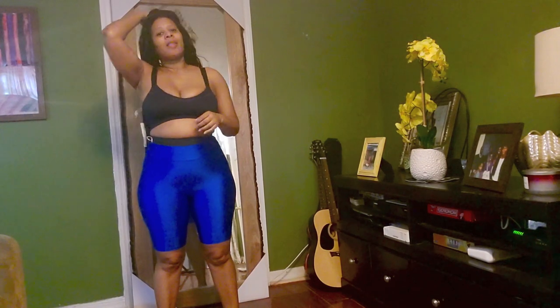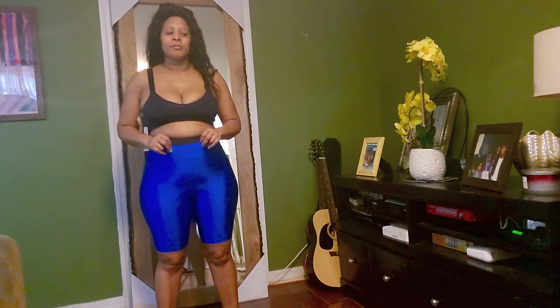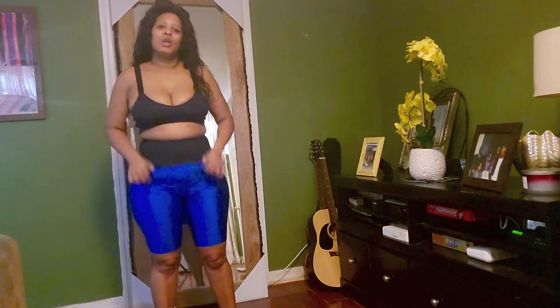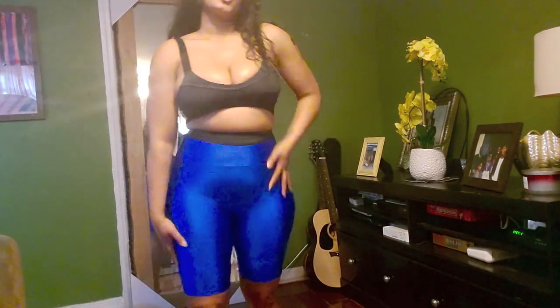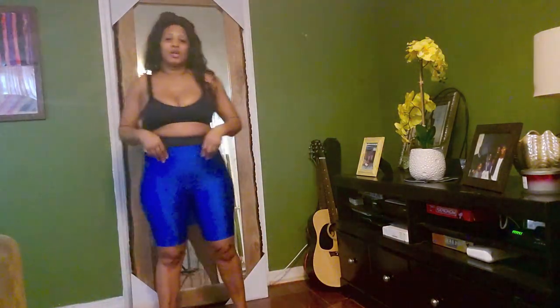All right, you guys. These here, I like these and I don't like these. Like the lime shorts that I had on earlier, this band is very loose. And so I think that I would have a problem basically keeping these up. But I like the structure of them. Otherwise, it's not bad. I like the feel of the material, you know, because sometimes a girl likes to rub a dub dub. And it feels good. Now, these do lose the booty. The booty gets lost in these.